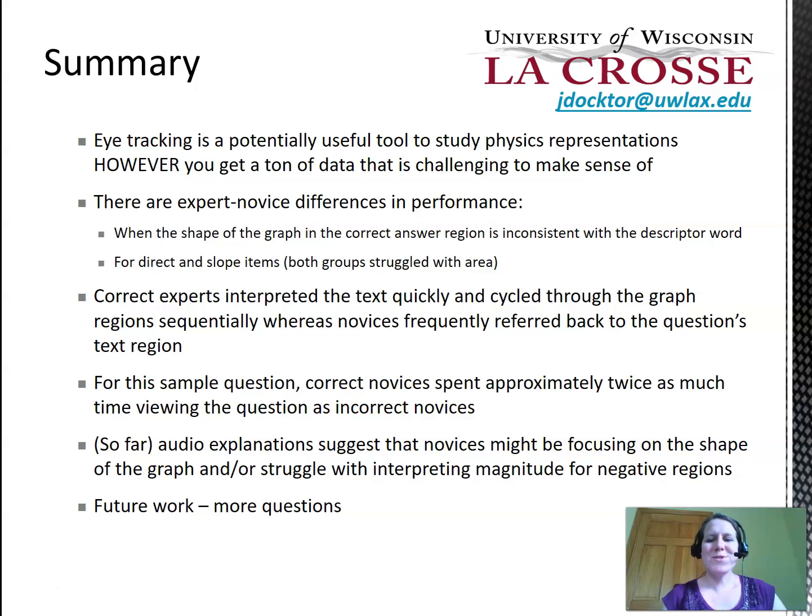So we've started to look at a lot more questions in detail, and that's where we're heading in the future, to see if these patterns hold true for additional questions.